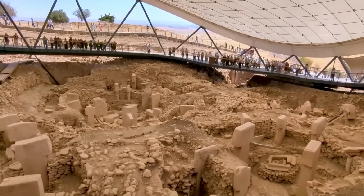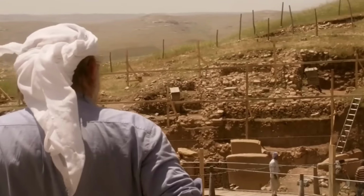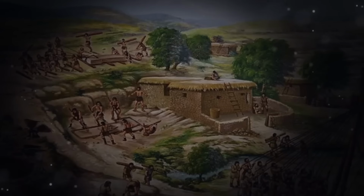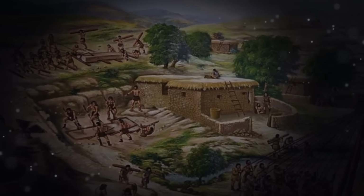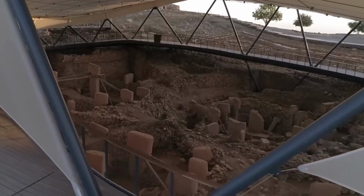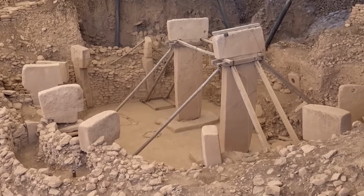To build a site like this, you need a massive amount of extra food, a way to organize thousands of workers, and a reason to stay in one place for a very long time. This site proves that someone in the ancient world had all of those things long before we thought it was possible. But the most terrifying part of the site is not how it was built, but how it ended.